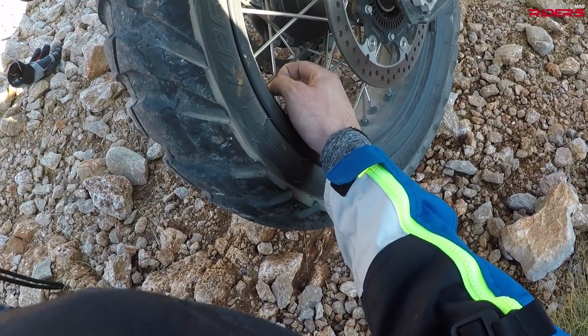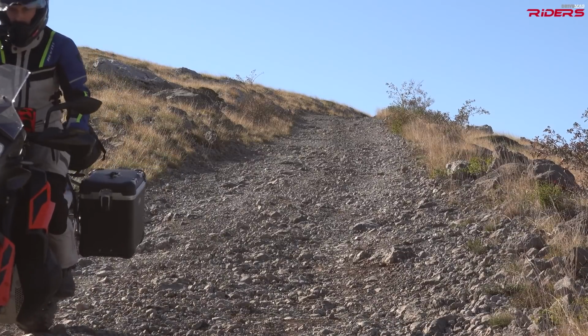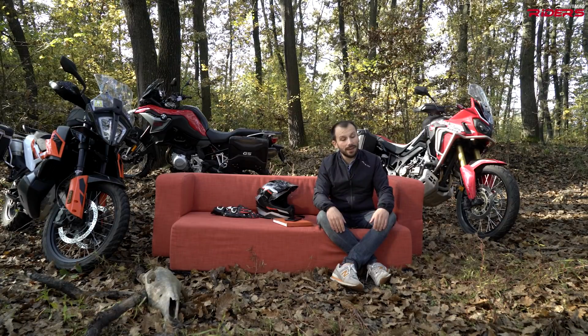On the KTM, I lowered the pressure once because I was in off-road and I wanted to have more grip. But that's it. After that, I put back the pressure in the tire. I have a small foot pump that I always carry with me, and yeah, that's enough.